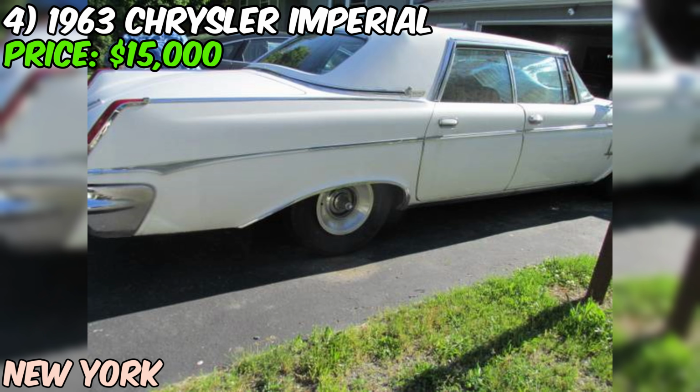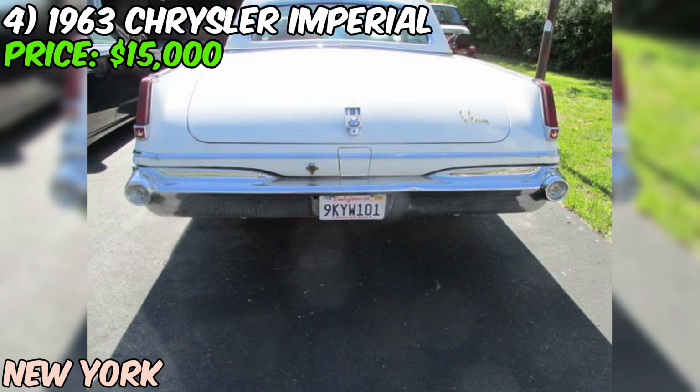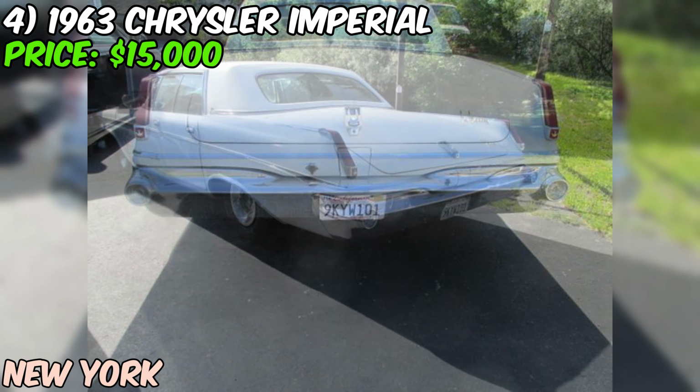Now, let's talk about the body. The seller says it's mostly original except for the paint, and that it's rust-free and accident-free. That's a huge plus for a car of this age. The quarter panels are excellent, and there's no rust bubbling anywhere. Even the bottoms of the doors are like new.